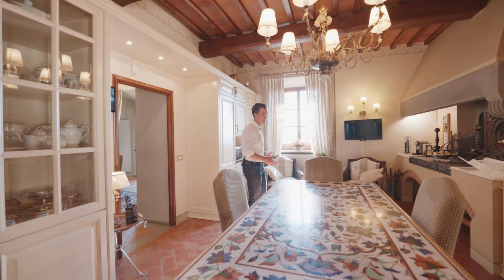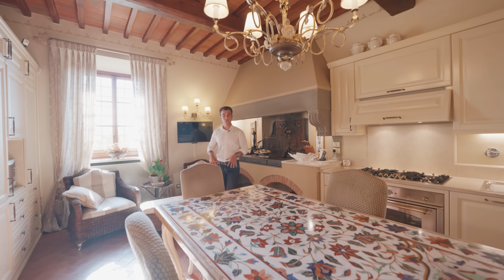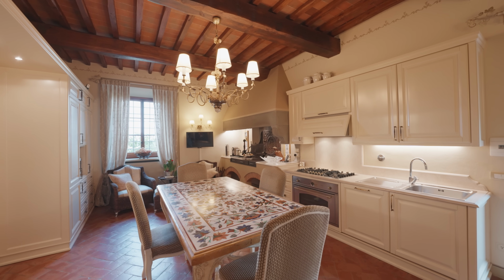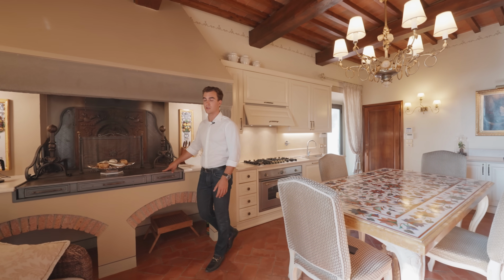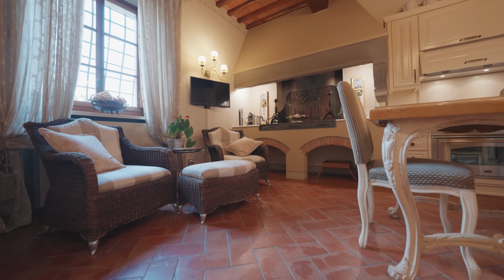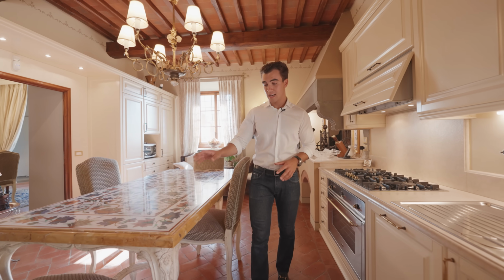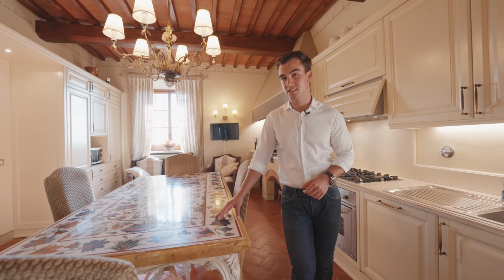Right by the dining space, we find the large kitchen of the villa. Also here we find this beautiful terracotta floor, the wooden beams. The kitchen is nice and large and fully equipped. It has on this side this cast iron barbecue area with this fireplace part that is working. Whilst in the center, I have to mention this beautiful handmade stone table made by skillful artisans.